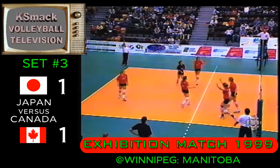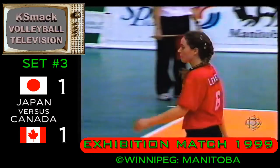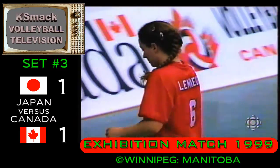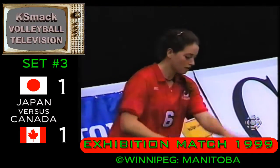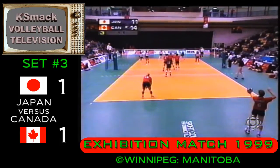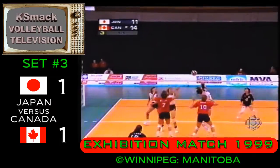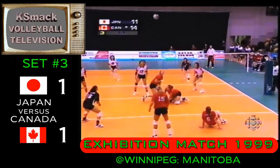Mukai! And it's a point for Canada. The kill attempt was wide. She's appealing for a touch on the ball from the referees, but none of the Lions people saw that touch. Hit down the line and out of bounds. Lemieux will serve it up. There.